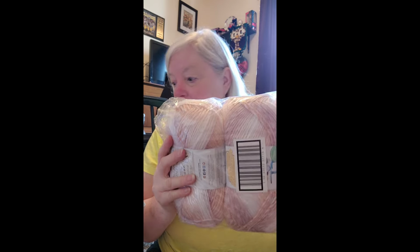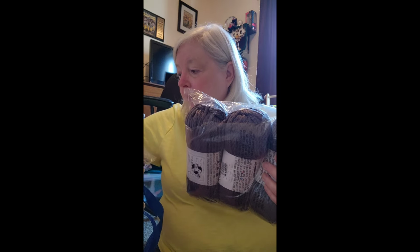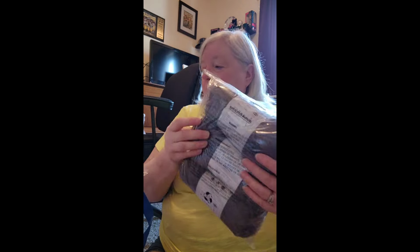Oh, and then this bag all has this beautiful yarn in it. I love it, and it has mostly bulky yarns, which really do make nice blankets. So I might just take some of these bulkies and make boggy blankets out of them. Just mix and match them together and make boggy blankets with what I have in, like, Hometown USA. I just got this.